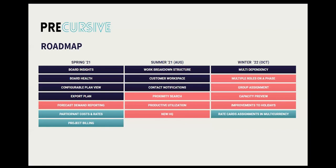From onboarding experience, this will include multiple dependencies, which will allow you to define multiple predecessors and successors for a task. That will help you manage more complex project dependencies efficiently. On RCO and PSX, our main focus will be moving from traditional resource management to intelligent resource management. And the winter RCO release will already bring some great new features around that.